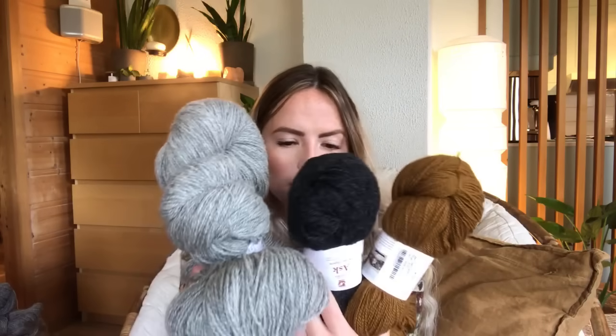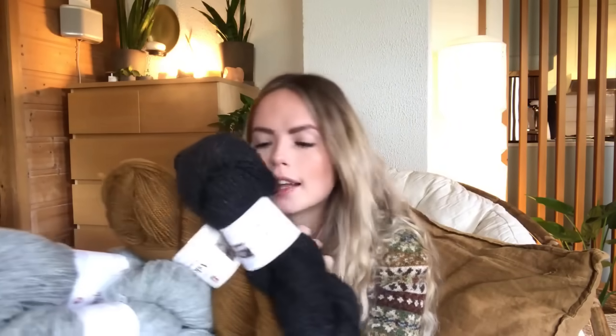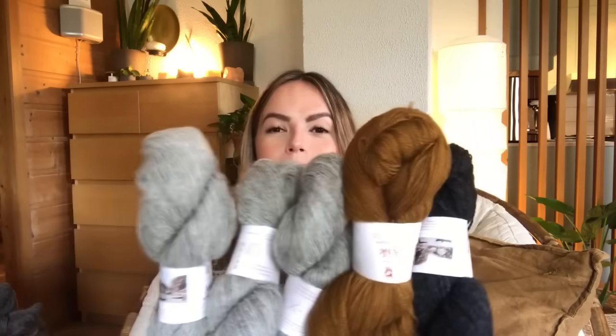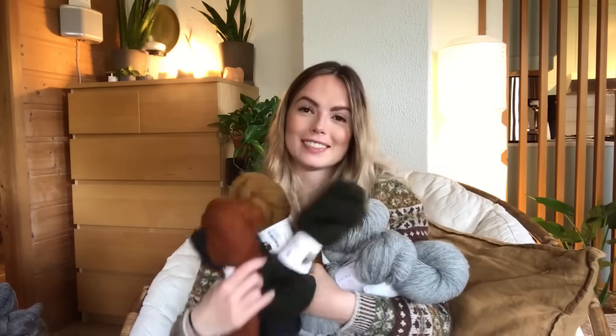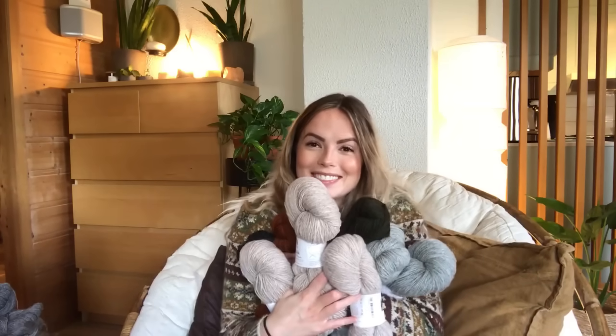And this is more similar to the colors that she actually uses in her pattern. This is charcoal gray and yellow brown. They call this yellow brown. But yeah, I think this is gorgeous. It looks a bit gold to me, like a muddy gold. So yes, beautiful, beautiful yarn babies.